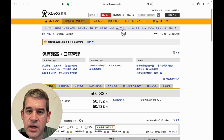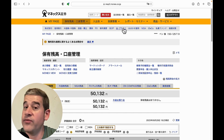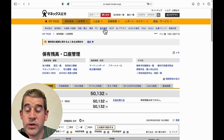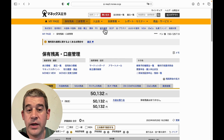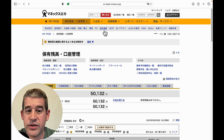What else is useful in here? This is gold and platinum. I don't recommend precious metals, but if you choose to buy them, this is where you do that. This is crypto. So you can actually buy Bitcoin and Ethereum at least through Monex. If you're interested in doing that, you can do it here.